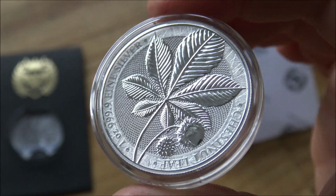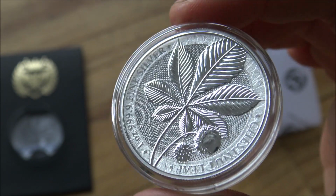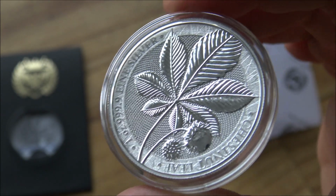The Silver Proof version will also be minted this time round with a mintage of 500, which is half what it was in 2019, of 1,000. So that is something to consider.